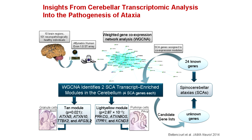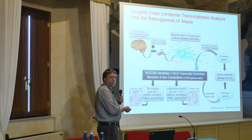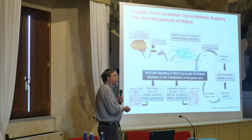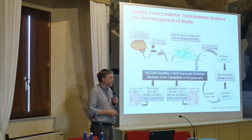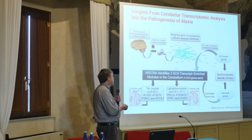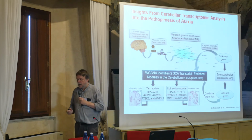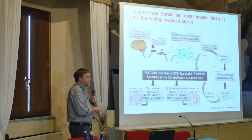One we called the light yellow module. This is what the output of the computer program calls it. And all of these genes were involved in calcium homeostasis. And not only that, when we looked at these genes in the Allen Brain Atlas online, all of these genes were expressed in the Purkinje cells. The other, which the computer program called the TAN module, were all involved in the ubiquitin proteasome system. And when we looked at those, the genes were expressed only in the granule cells here.